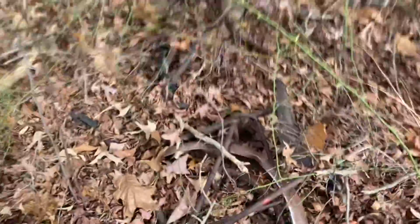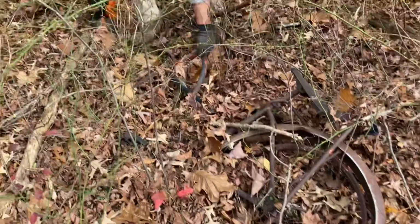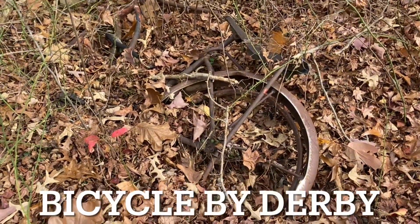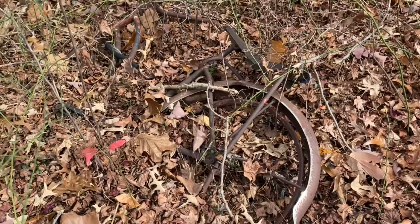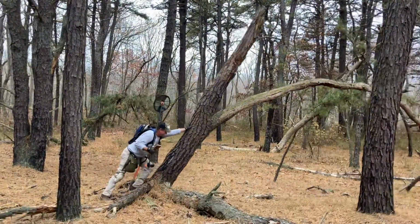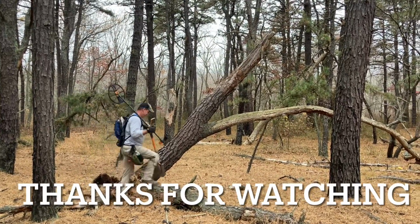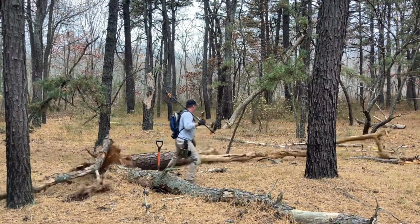We got another bicycle. I just grabbed it and it fell apart. Is there anything on the front? Yeah, looks like a Schwinn. It says something BY. Looks pretty cool. All right, Robert, just helping the forest. You know, DK. Kind of a cool structure now. Not anymore.